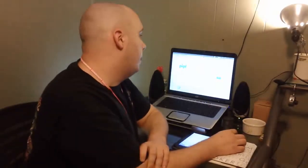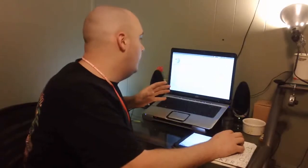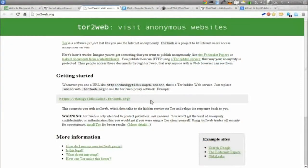For those of you that don't want to download software, or maybe the Tor browser is a little bit too complicated or involved than you want to get, or if you don't want to have any incriminating evidence lying around like the Tor browser folder, what you can do is take any .onion website and add .tor2web.org on the end of it. Here's an example right here.